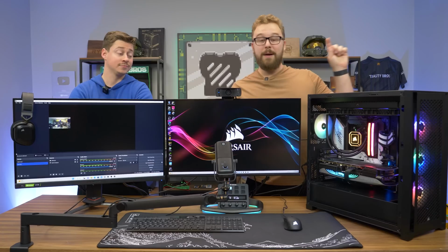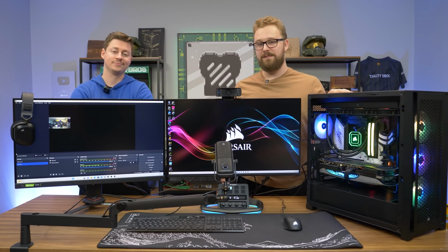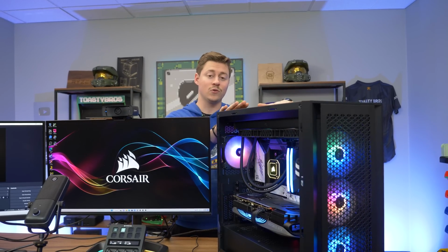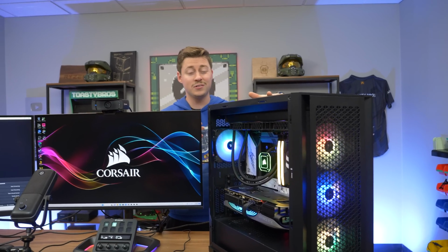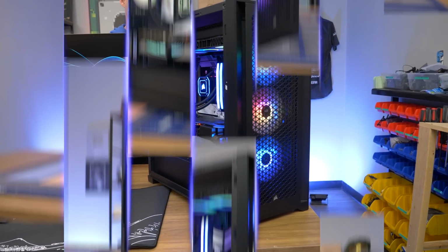What we're gonna go ahead and do is talk about this PC, because if you haven't seen the video, we'll talk about the specs a little bit here and then dive into the rest of the setup. So I'm gonna talk about this beautiful Corsair gaming PC that cost almost $4,000 for us to build, which I think is a great price for the latest and greatest. But let's go ahead and talk about those specs.